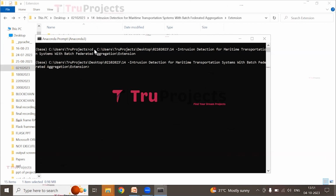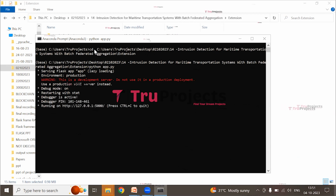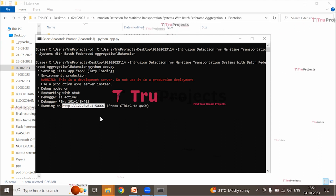Compile the app.py file using the command python space app.py. Here I am typing python space app.py and hit enter. This command will execute the Python script and perform a runtime check for any syntax errors or logical issues. After running the app.py file, the Flask framework will host the application locally at the default address, which is this localhost, and port this. Now copy this local link provided by the Flask framework.